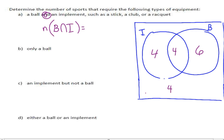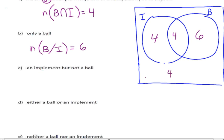So how many are a ball and an implement? 4. Okay, so how do we write only a ball? Number that are only a ball. N bracket B, not bracket, slash. Yeah, you knew what you're saying. So that equals how many were a ball but not an implement? 6. Okay, an implement but not a ball. How do we write that? N bracket I slash B. The number that are implement but not a ball is 4.